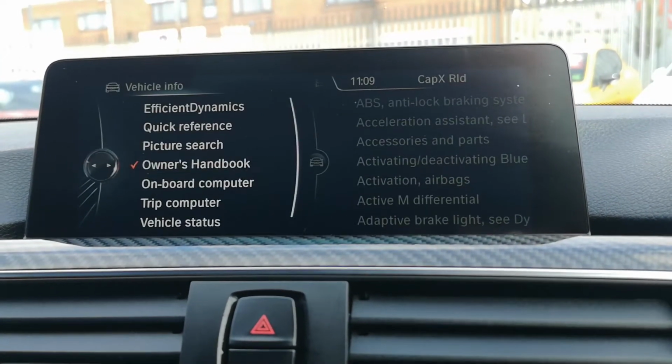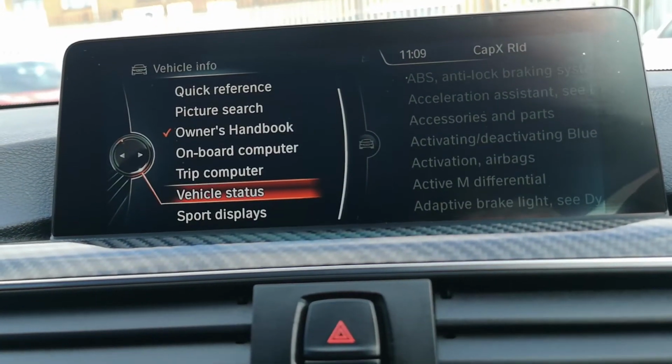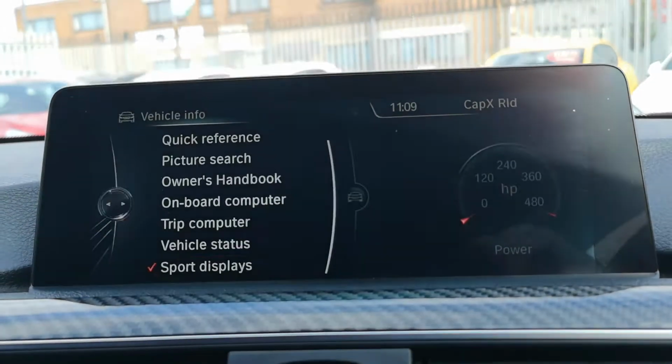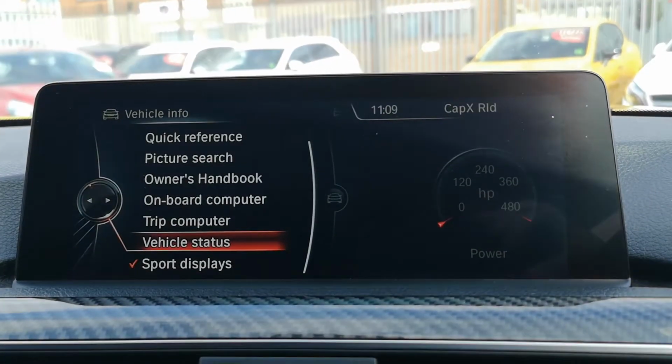That is your top trick for today. Onboard computer, trip computer, vehicle status or sports displays. If you click on them, it gives you the power and the torque. It's just nice when you really want to give it a nice, proper, enthusiastic drive on a weekend.